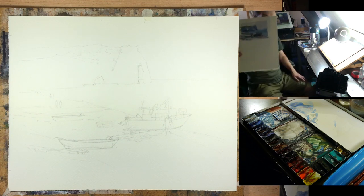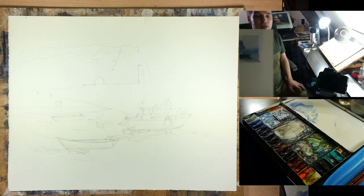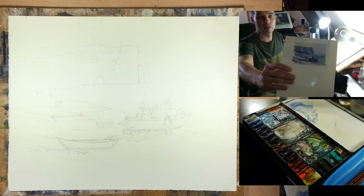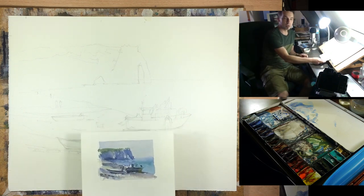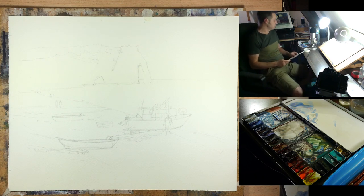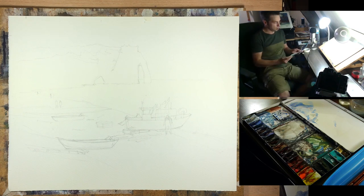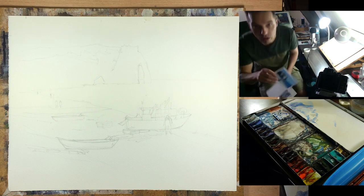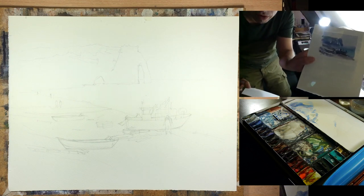I want the cliffs. I hope you hear it. I want the cliffs to be like blue shadows. And I want the sky kind of dissolve into the sea. So the horizon will be not quite, not so hard. So this is hard. This is soft.